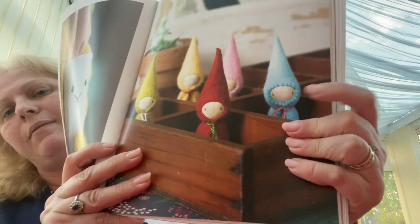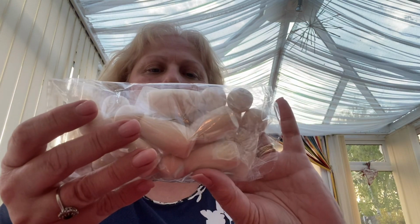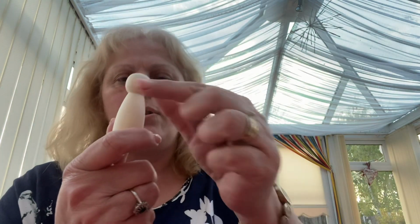But the next thing I'm going to make, because they have just arrived, they arrived about 5 o'clock this evening, is I'm going to make her little dollies. So I bought these off of Amazon. They came in a pack of 10. They're 5mm and they were $7.99. So I'm just going to take one out. Sorry about the rustling. Oh, there looks like there's more than 10 in there. 2, 4, 6, oh no, 10. So 10 little wooden dolls.